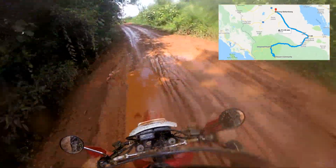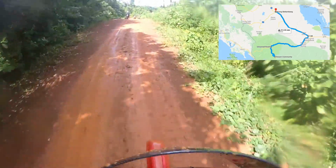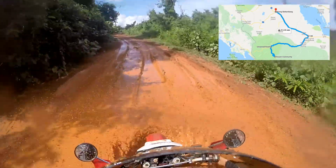Travis was having fun playing in the mud here. He was laughing quite a bit. He was covered in red mud. That was funny. That was a good one.